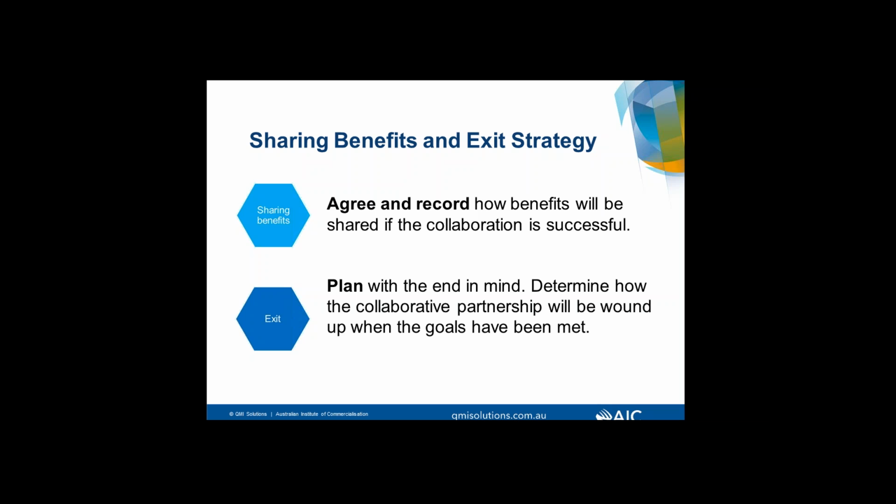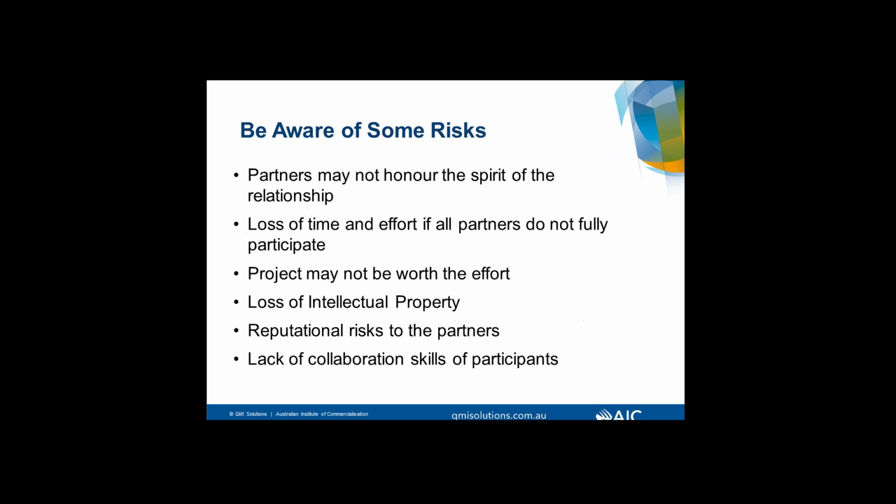But do be aware of some risks. Partners may not honour the spirit of the collaboration, and there might be a loss of time and effort if all partners don't fully participate, and that could be caused by one or more parties seeing their contribution is not fair. Collaboration takes a lot of time and effort, so make sure the project is worth it. Be aware there could be loss of IP from various parties, and there are reputational risks to the party if the collaboration is not a success.